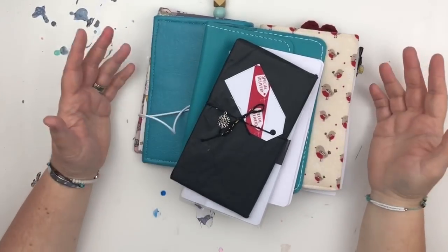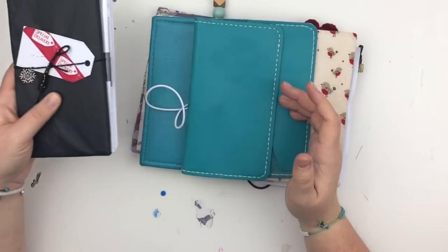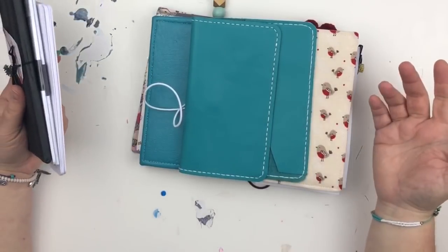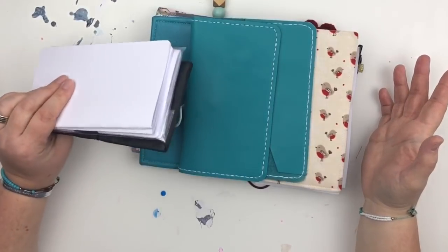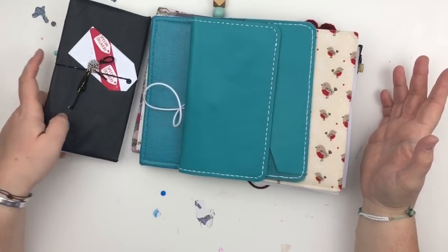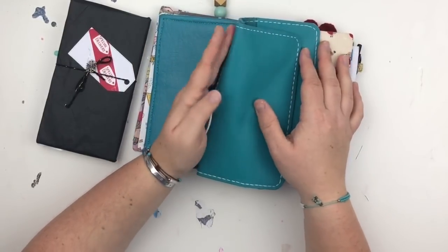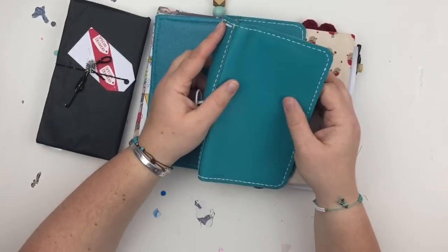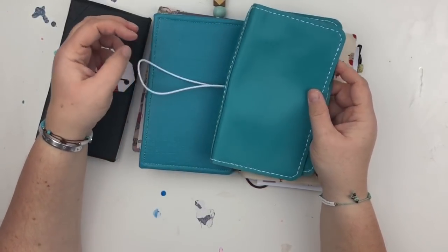Hey guys, I thought I would talk about what planner I'm going to use for 2018. It's pretty obvious, you can see I'm going to be using a Traveller's notebook again. I had some serious ummings and ahhings at the end of autumn, around October time, about whether to go back into my ring planner.